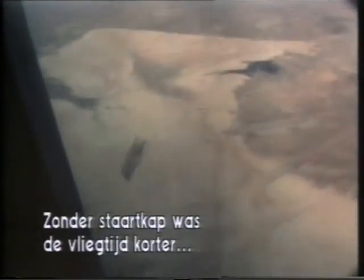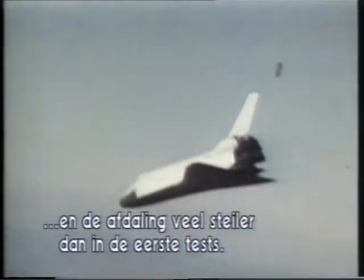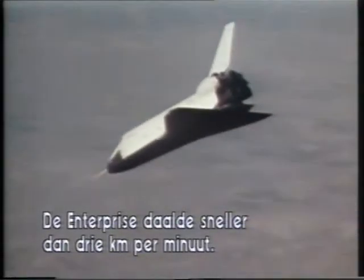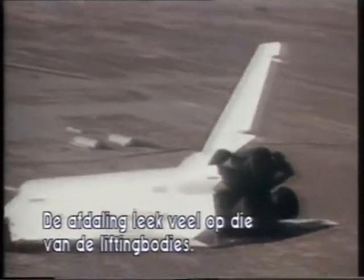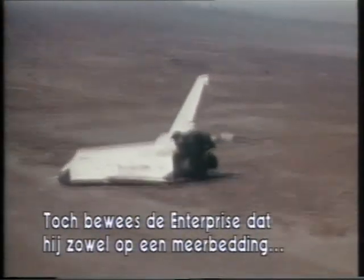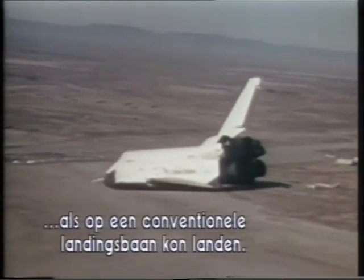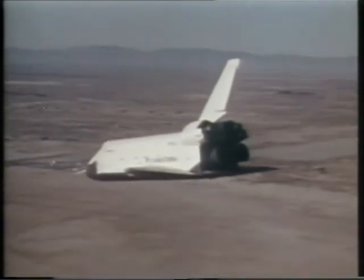With the tail cone off, the crews had much less flight time, and the descent was much steeper than in the earlier tests. The Enterprise was coming down at a rate of more than 10,000 feet a minute in a descent that was very similar to its other ancestors, the lifting bodies. Even so, the Enterprise proved that as well as landing on the wide expanse of Edwards Lake bed, it could also touch down safely on a conventional runway.